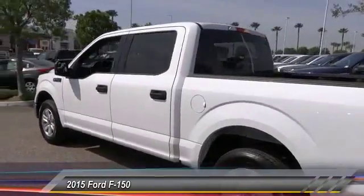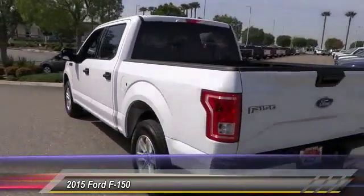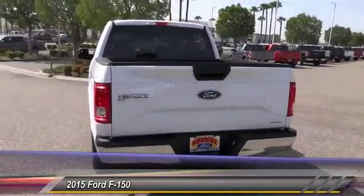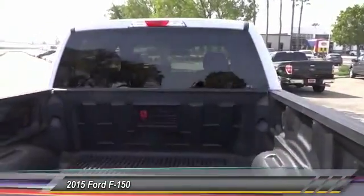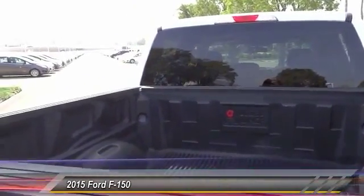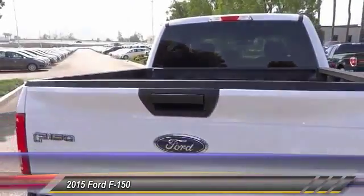Here are some of this vehicle's great options: keyless entry, traction control, power steering, alloy wheels, air conditioning, front cruise control, automatic stability control, AM/FM stereo radio, bed liner, child safety locks.